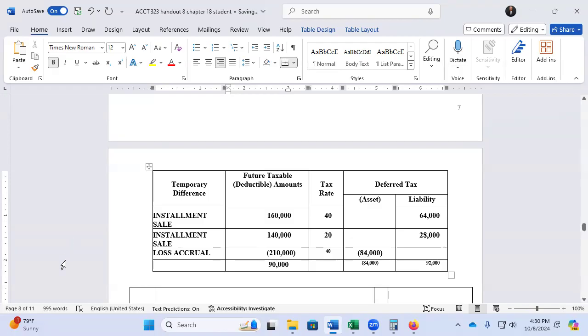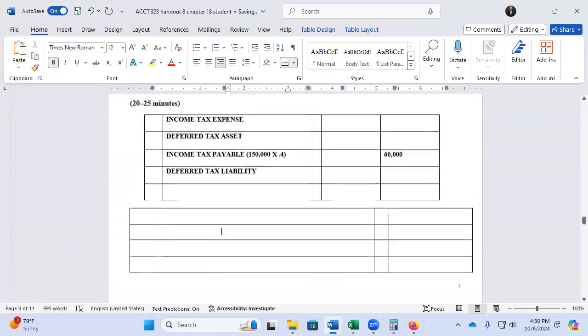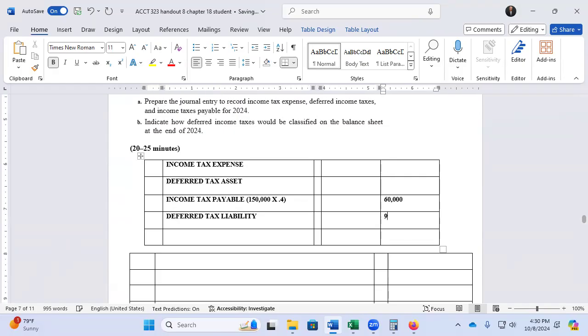So, deferred tax liability, 92,000. The deferred tax asset, 84,000. And so we plug the income tax expense. We have 152 here minus the 84. That's 68,000.